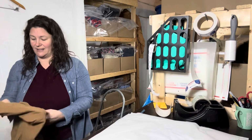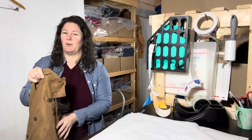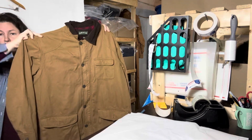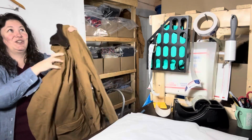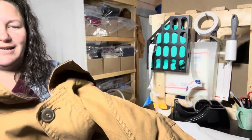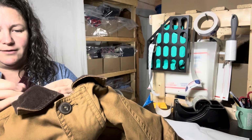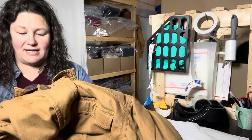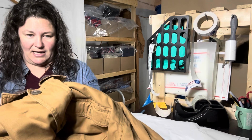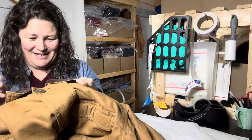This thing is cool and has actually sold twice. And I wanted to look up what I sold it for the last time. But this is a barn coat, chore coat, whatever you want to call it. The brand is Orvis. It is flannel lined. It has a corduroy collar. In the past 6 months, I have sold so many coats with a corduroy collar. I probably can't even count. I mean, I could go look, but I'm not gonna do that.